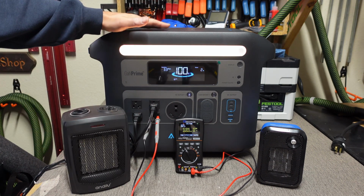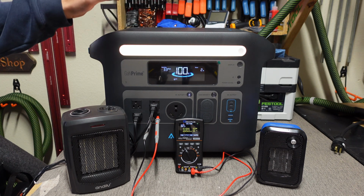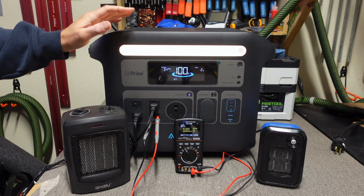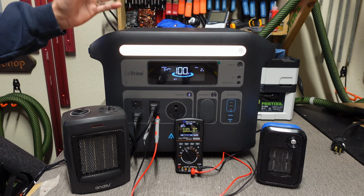So again, this is a 2400 watt rated continuous inverter built into it, and it does have a 3600 watt surge rating, and they call that their surge pad technology. It's very similar to the EcoFlow version, to where it reduces the voltage once it gets past 2400 watts. So you have to be careful what you use once you go over 2400 watts, but it'll keep an appliance running.